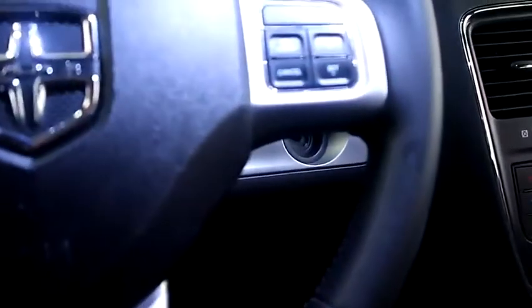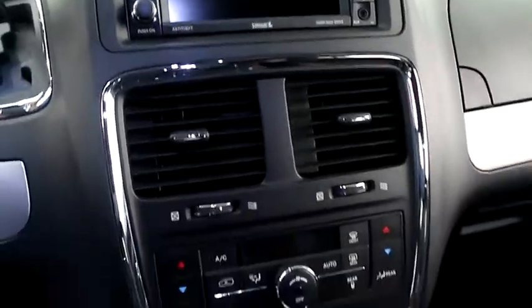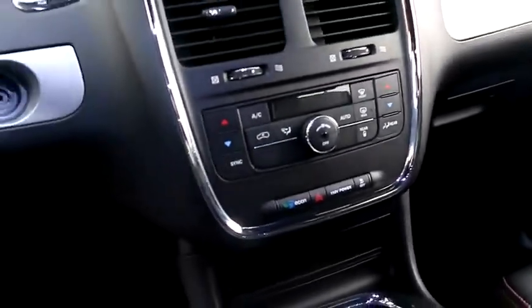Inside, you have cruise controls, full touch screen that includes your stereo. Dual climate control is here.